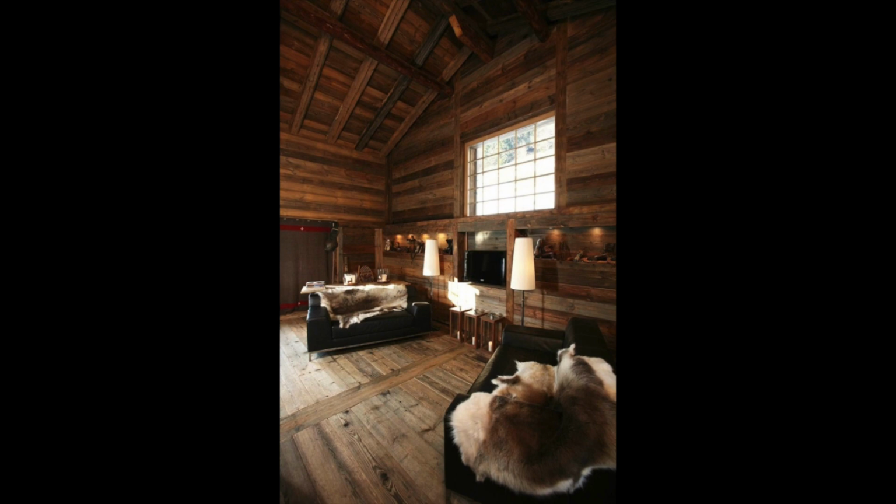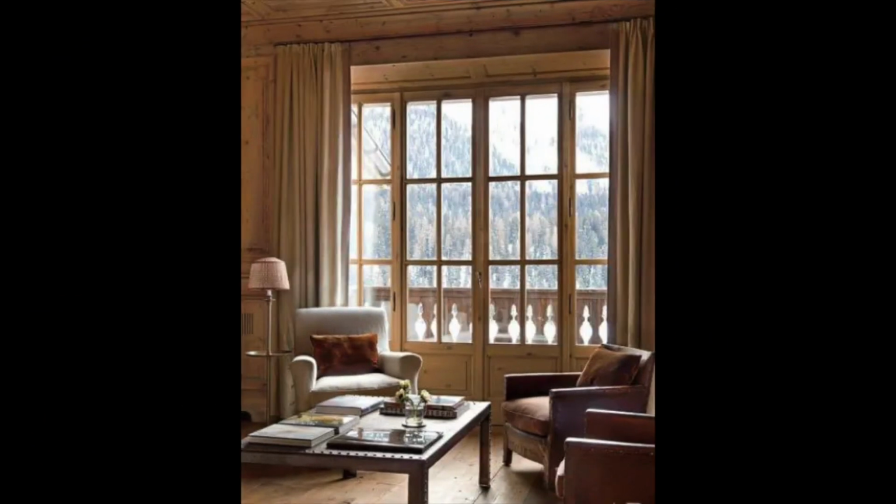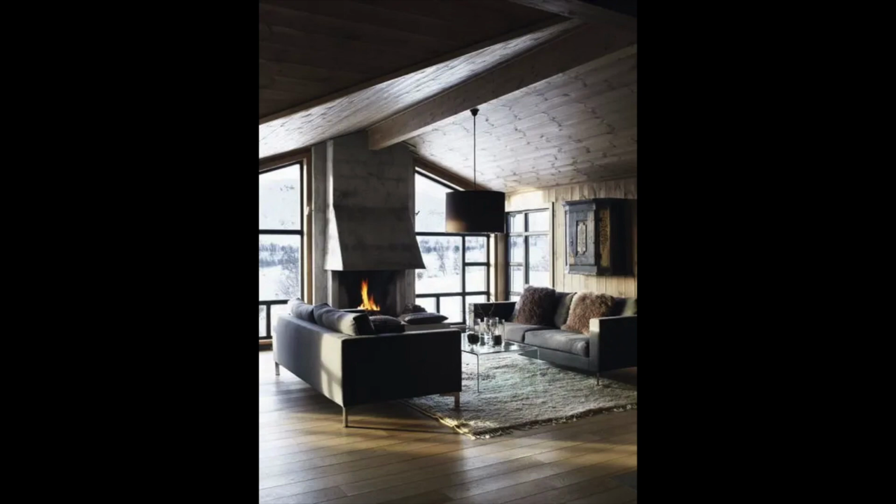One feature that is a really must-have in a chalet-style home is a fireplace. Now, whether it's a wood-burning fireplace or a gas fireplace, or even if you just run to the store and get a mock fireplace, it can serve as the centerpiece of the room and provide warmth and ambiance during the winter months.